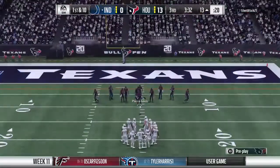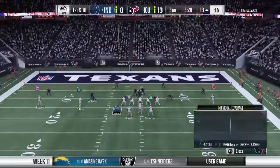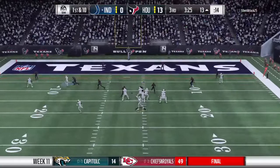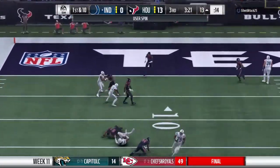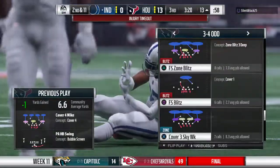So they pick up the first down after the run, and now they approach for the fresh set. All right, here we go. Inside the red zone here, they'll look to throw. Spins by, and they'll lose yardage here. They go backwards to the 13-yard line.